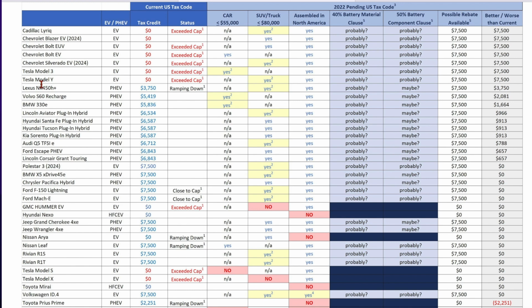The Model 3 and Model Y, two of the most popular Teslas, do they qualify?